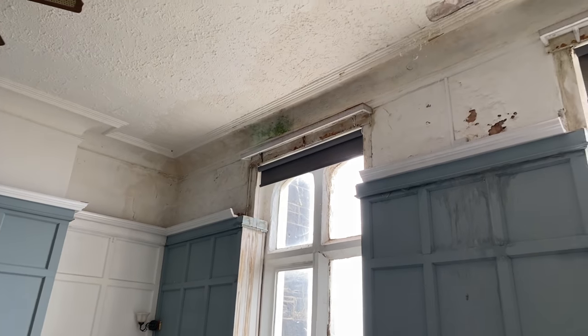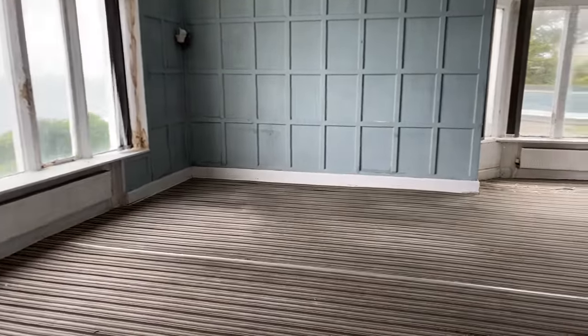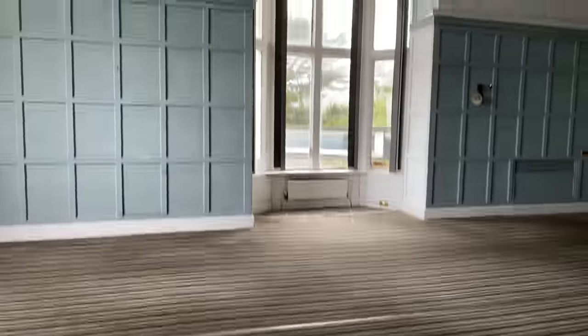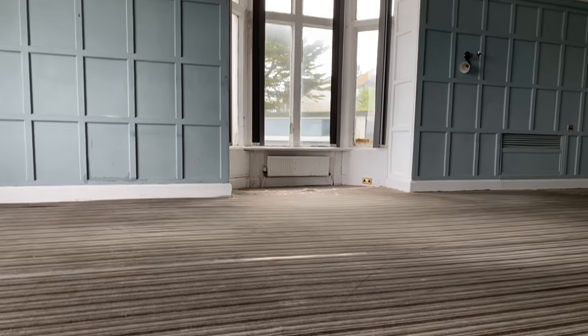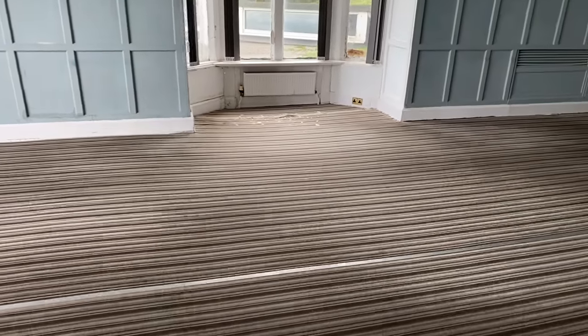Wow, look at the decay in here as well. Look at that. Oh my God. This must have been like a dining room or something in here. Oh, look at the floor in that corner. I don't know if you guys can see that from the level I was holding the camera up, but that floor has actually dropped quite a lot. So I'm not going to go over there.